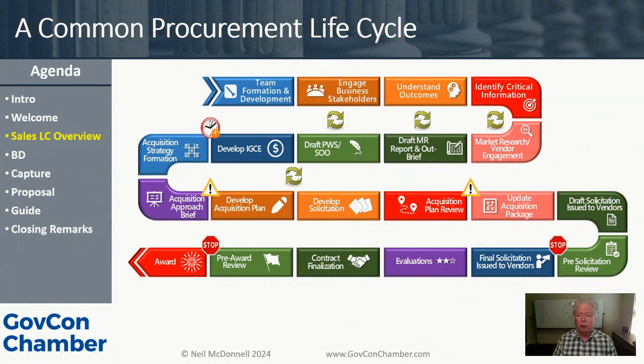Okay, so I wanted to begin with this chart. I thought it'd be an ideal place to begin because if you want to be good at sales, then make sure you understand the buying process. Your sales life cycle should align to how your customer buys. This diagram is from USDA. I did a whole training on it earlier in the week that I really love because it lays out how the government buys. And this is not just USDA. This colorful one is theirs, but this is fundamentally how the government buys.